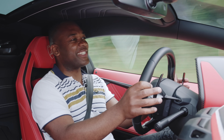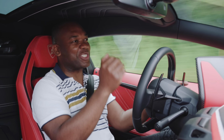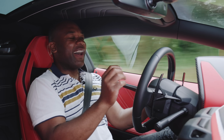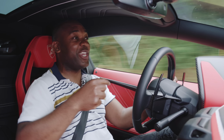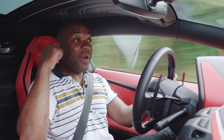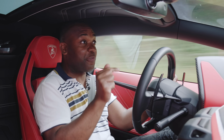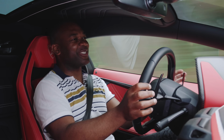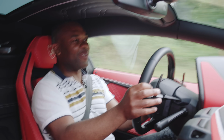Shout out to the noise as well. Serious plague. It's got all the pops and bangs that you'd expect on the downshift, on the upshift. I actually think it sounds a little bit more mechanical than the Aventador SVJ. You can really hear that motor just behind your head. The ICE motor behind your head makes a very significant noise in this car. Even though it's electrified, it still sounds raw. And that exhaust, wonderful, wonderful.